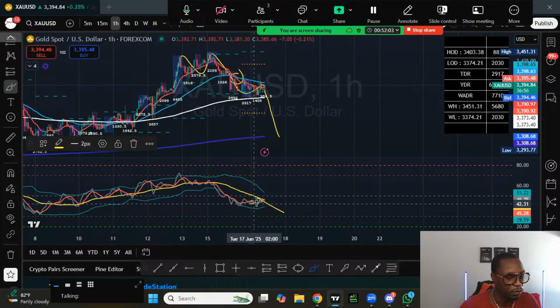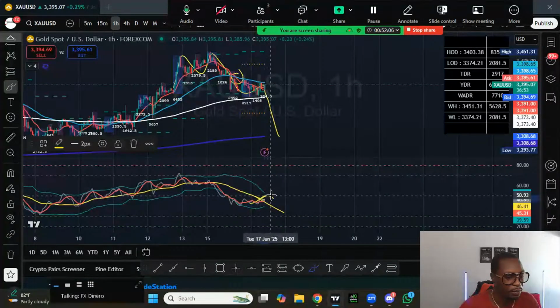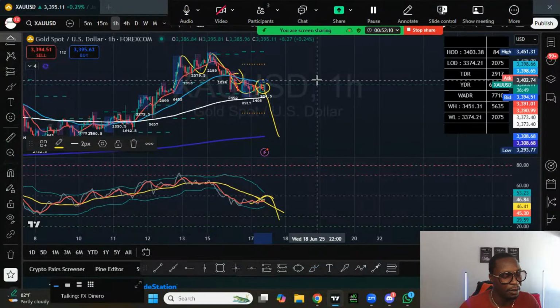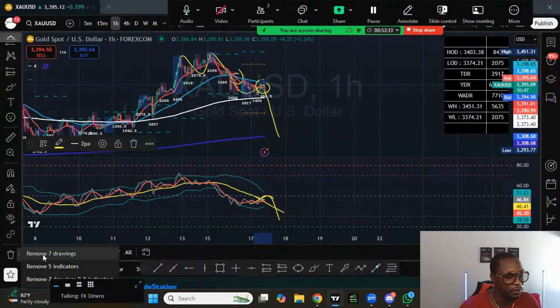You would need the RSI line and signal line to come up and kind of drop, and try to take this move. I'm going to stay away from this one. It's a little too tight for me. This isn't a great setup, but that is the move if you did want to try to attempt the gold trade today.